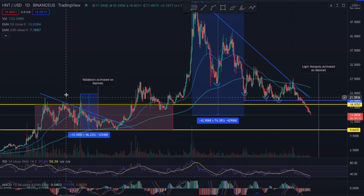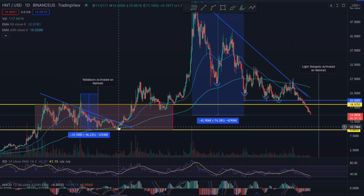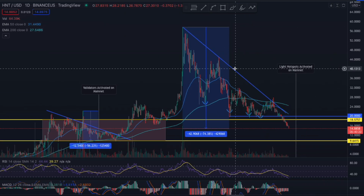But back here, it went all the way and retreated and bounced back off of the 200 EMA down at the $9 range, which coincided almost exactly with the validator activation on the mainnet. As we can see, there was a small increase, a retest of that level down there, and that really was the beginning of this run to new all-time highs, all the way up at the high $50s for HNT.